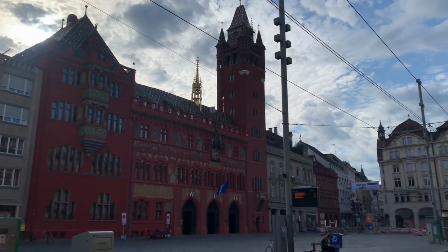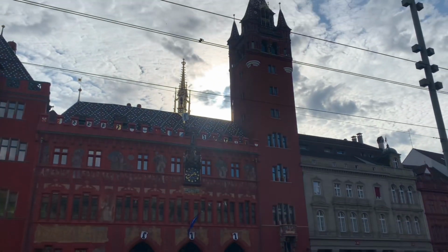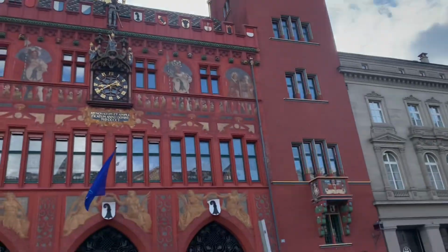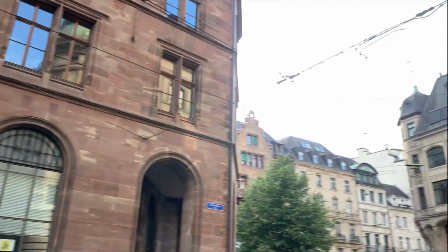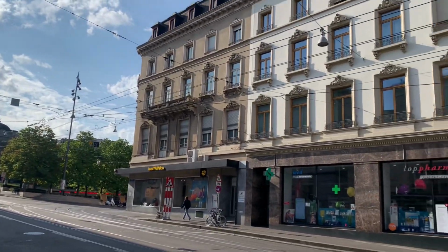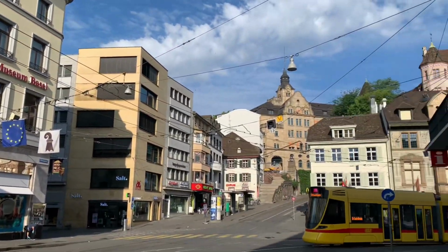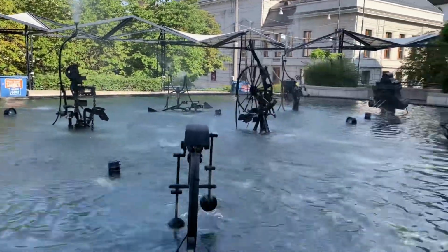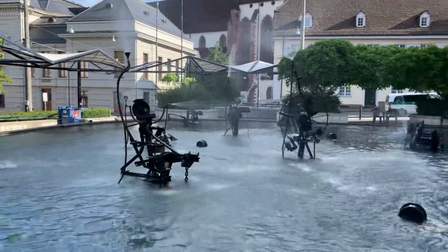This beautiful building is the Basel Town Hall. It is a 500-year-old building. And this is the place which I absolutely love. It is called Tinguely Fountain and it was built in 1977.